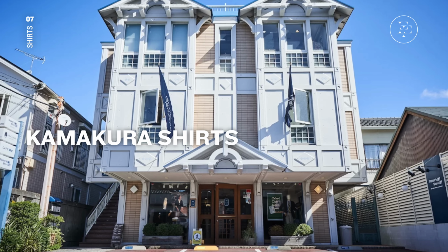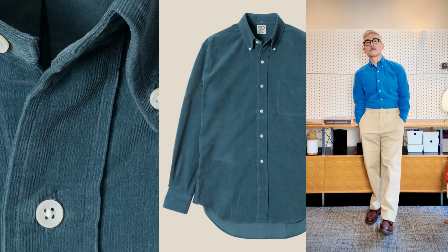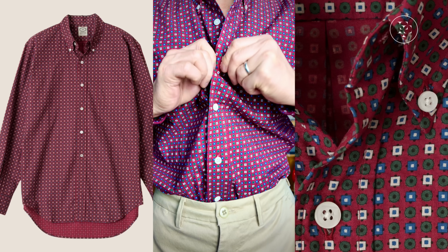I went on a day trip to Kamakura, where I scored three shirts from the Kamakura Shirts flagship store. These are part of their vintage Ivy line. I got one in this beautiful blue needle cord, a batik print that I'm wearing right here, and one in a foulard pattern. These would have been at least double the price had I ordered them from the States, but I also had the ability to try on different cuts of shirts here, which was super helpful.